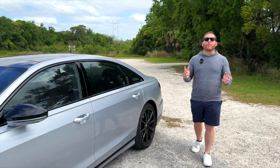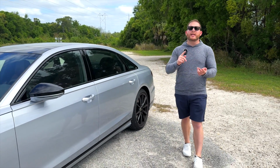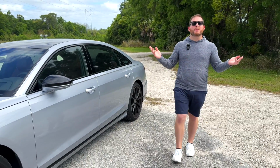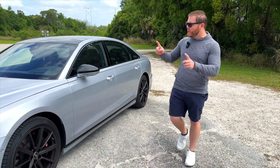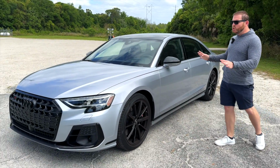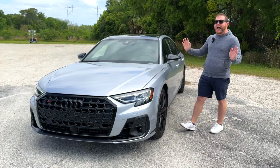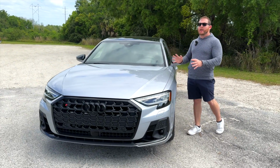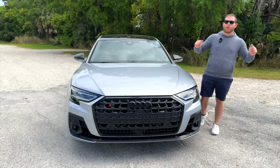What do you think of when I mention the most comfortable car in the world? Maybe a Bentley, a Rolls-Royce, or even a Mercedes Benz. But what if I told you that the picture should include this car, the 2024 Audi S8? And at this point, you might be wondering how an Audi sports sedan could possibly be mentioned in the same sentence as a Bentley or a Rolls-Royce.